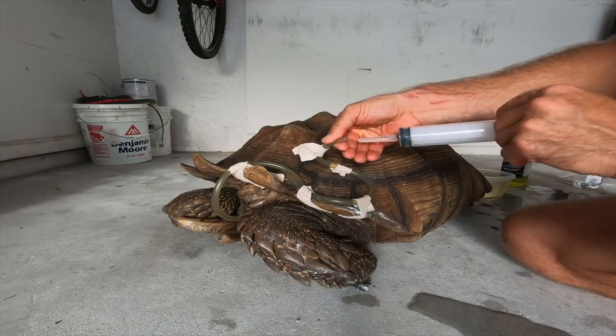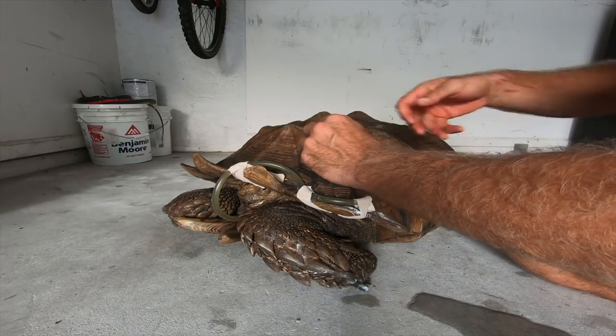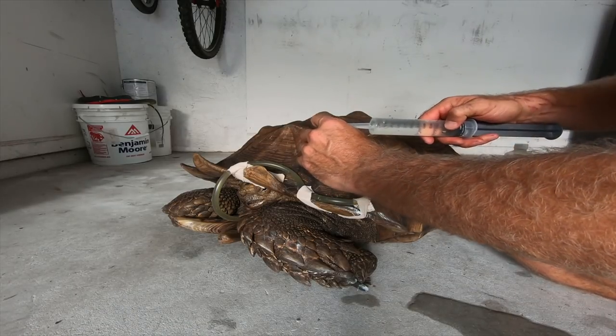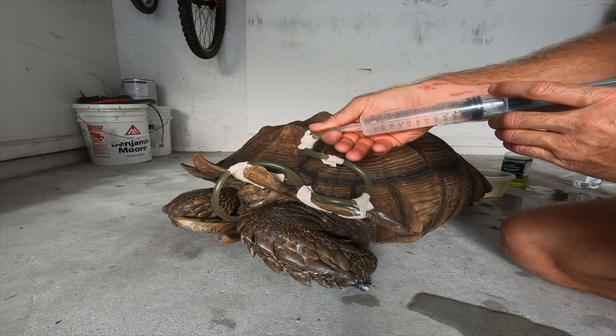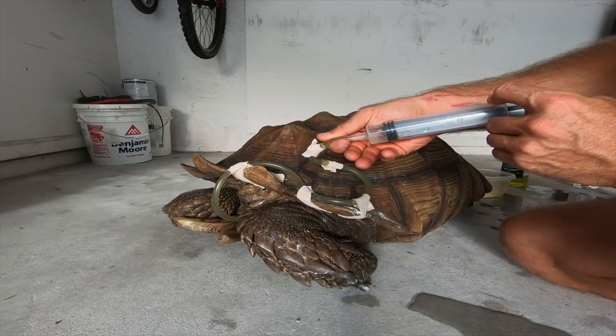And that is also going to be helping us, because we're going to be putting away that mineral oil. We're going to be flushing out the tube, which is very, very important. Okay, so we're going to do that.